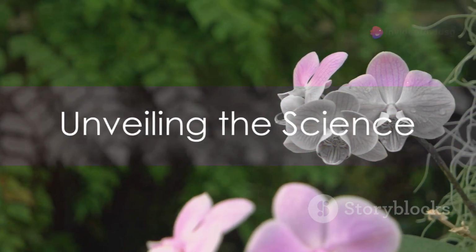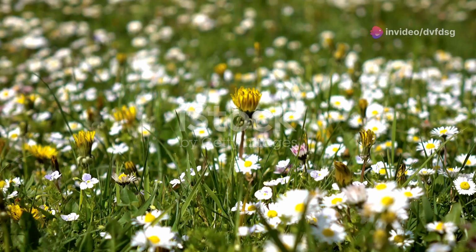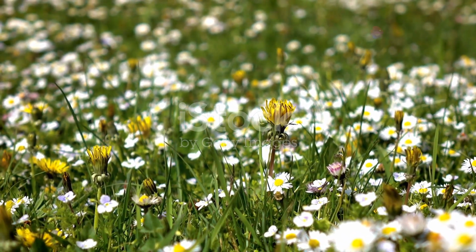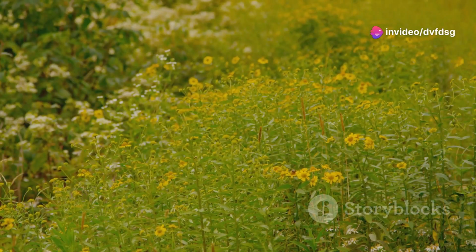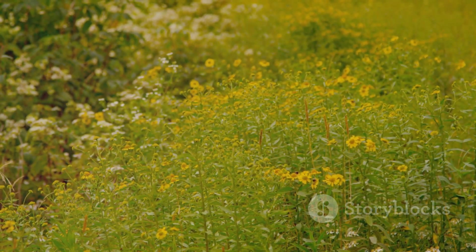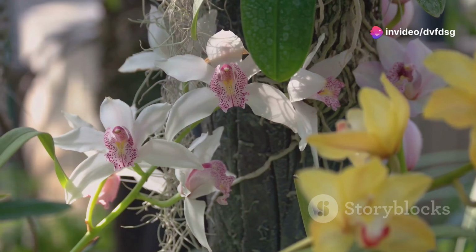So what's the science behind this surprising phenomenon, you may ask? Well, let's delve into the botanical world to unravel the mystery. Daisies, like many other plants, have developed a striking survival strategy over millennia. They release certain chemicals into the soil around them, a process known as allelopathy. Don't let the term scare you. It simply refers to the way some plants secrete substances to suppress their neighbors and claim more resources for themselves. Clever, isn't it? Now these chemicals are known as allelopathic substances.